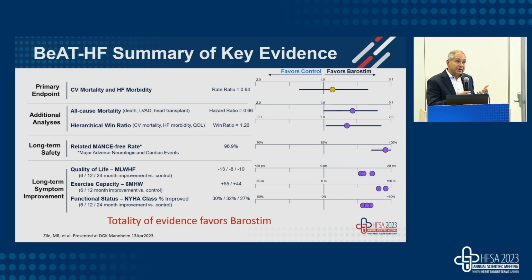They want to feel better. They need some improvement and a durable improvement in things such as exercise capacity, functional status, and quality of life. And you can see at the bottom of the slide, looking at long-term symptom improvement, at 6 months, at 1 year, and at 2 years, the durability of the effect and the magnitude of effect of barostimulation on these parameters.